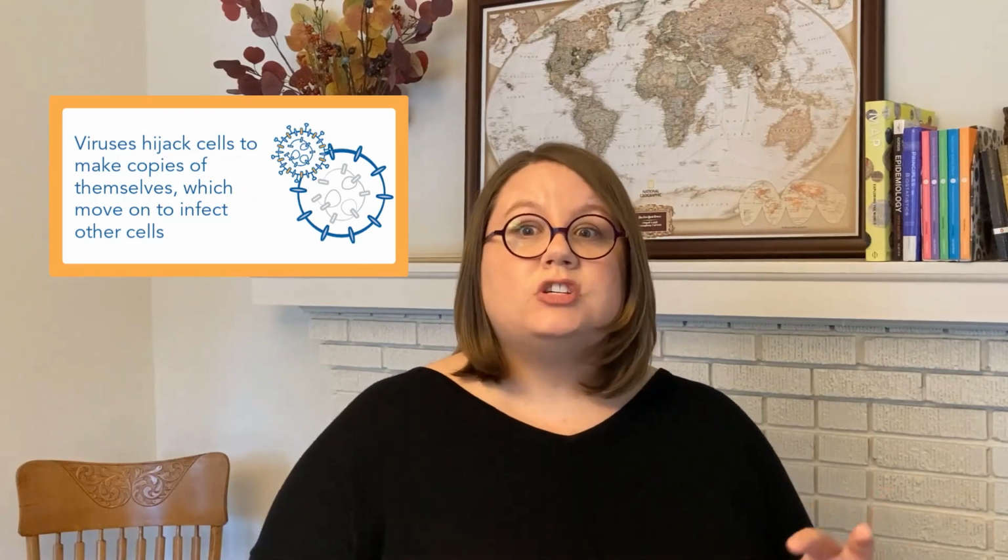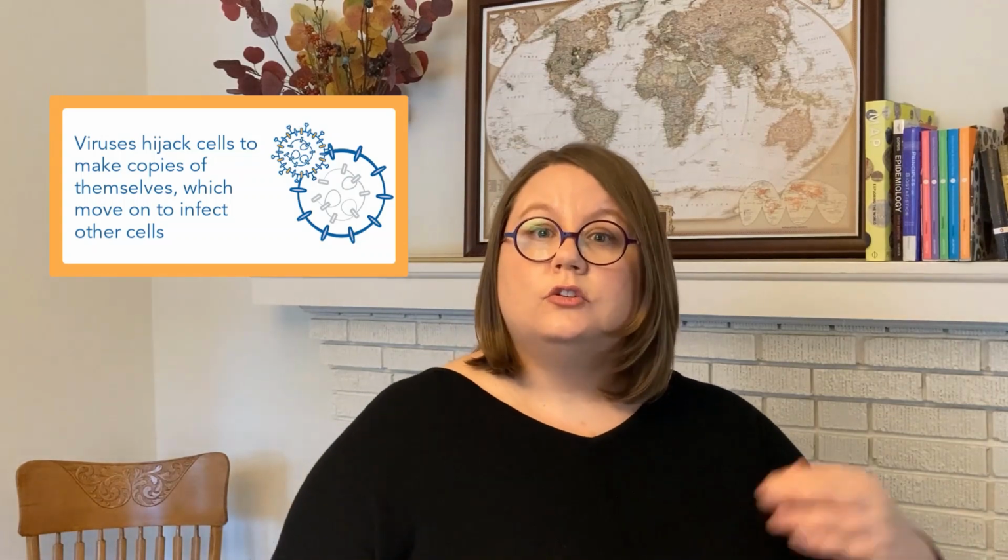But when a virus can get inside, it hijacks the machinery of the cell and uses it to make more copies of itself, including more copies of that false key. Those new virus copies, with their false keys on the outside, then break out of those infected cells and move on to infect new cells. And in many cases, the cell that's been infected and hijacked is destroyed in the process.